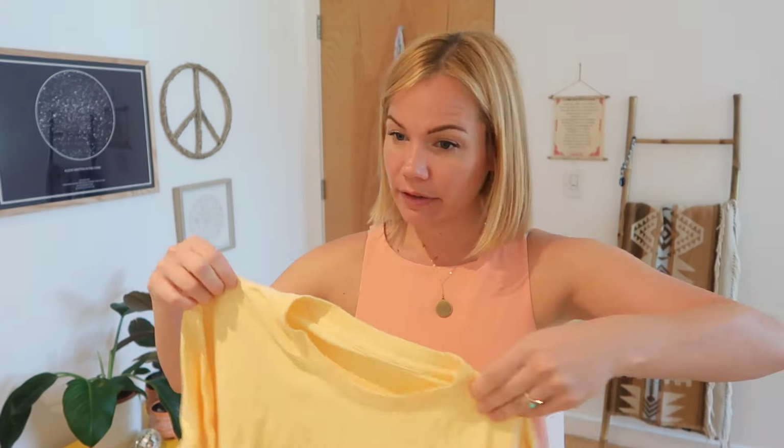What is it? A t-shirt. Always on the hunt for a good t-shirt. You guys know I'm very particular about the fit of my t-shirt. I thought this was really cute, and I believe it's more of a boxy tee, which I tend to like. Love this color. Los Angeles, California, 1984.